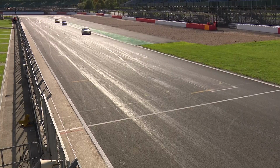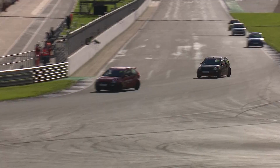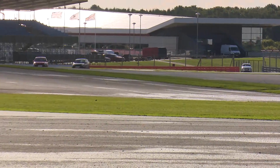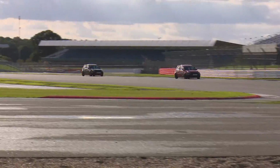Magnus Krickleby quickly up front. This is where the action is. Second down to 6. There's still plenty of racing to come from these guys as they come off the first corner once again. Josh Steed chasing down the second place man, James Waite, who of course with this result will definitely help his points tally in terms of the championship.